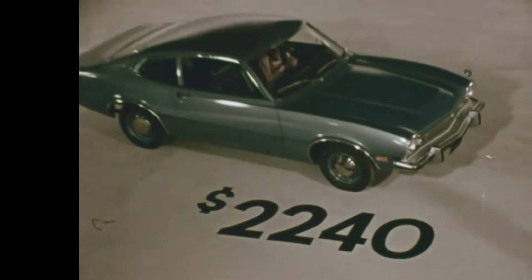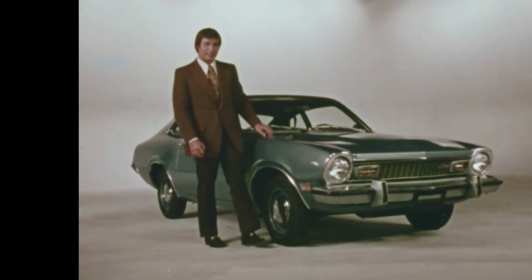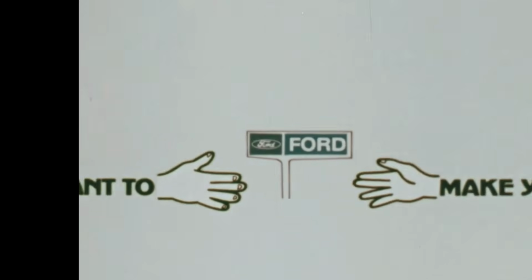And not only does Maverick cost less than any of its 3 leading competitors, but doesn't it really look like a better car? Come see it at your Ford dealers. We want to make you happy.